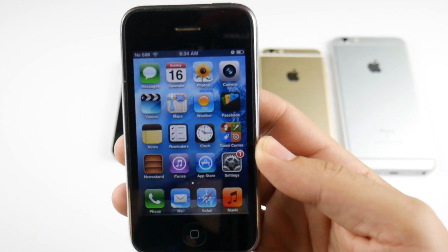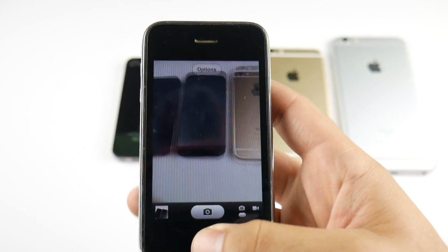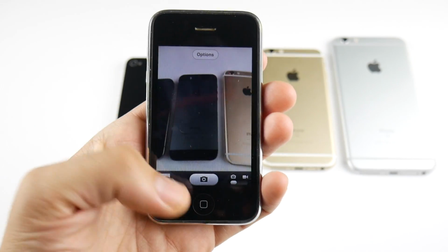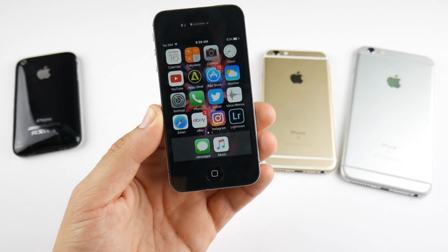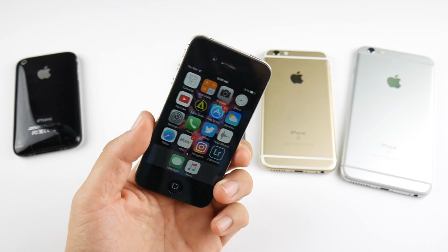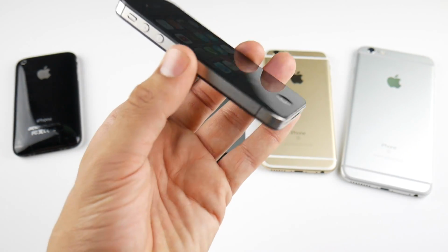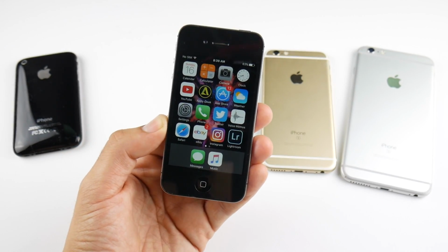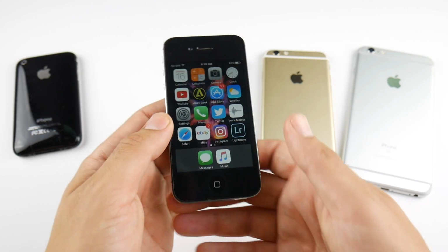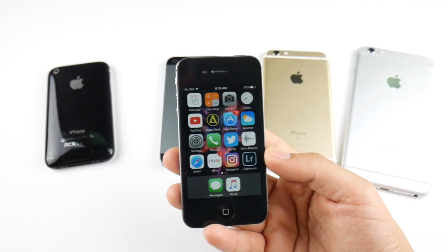Now, the 3GS didn't even have a front-facing camera, so that came with the iPhone 4, which there was a huge applause for in the crowd. So next up is the iPhone 4S, and this is a continuation of the famous iPhone 4 that was leaked before the design even came out. Steve Jobs got all upset. This is a continuation to that phone. This was actually the phone that came out right after Steve's passing. Rest in peace, Steve. A lot of people said it was for Steve.